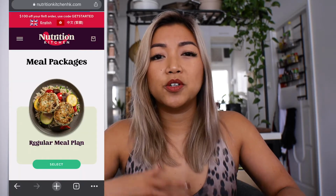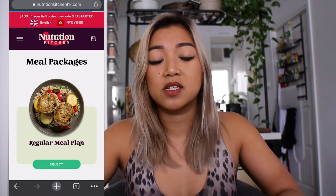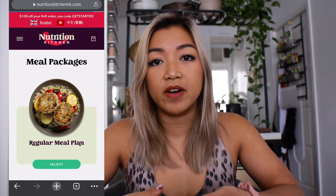What's great about Nutrition Kitchen is that it's super flexible. It covers 3 different types of dietary plans. There's the regular meal plan, which you can think of as an omnivorous diet, so people who eat meat, fish, and vegetables.